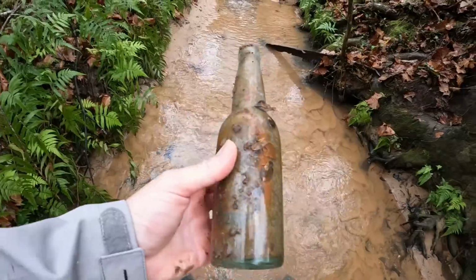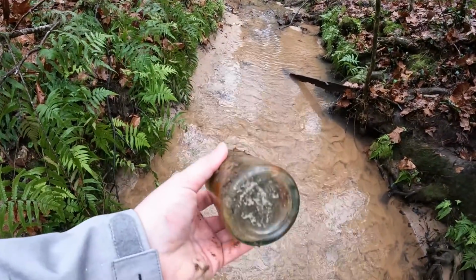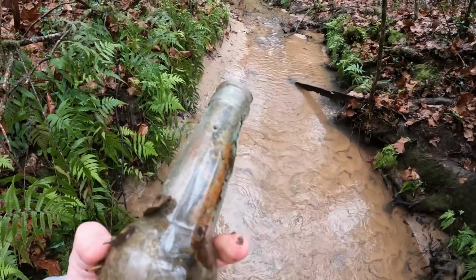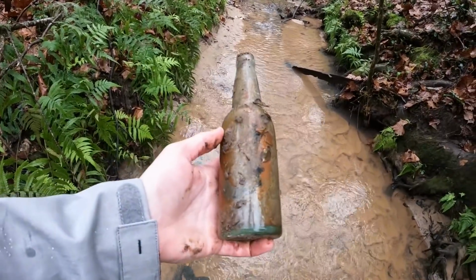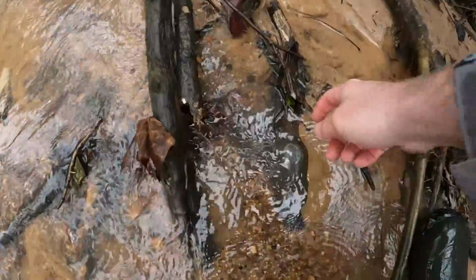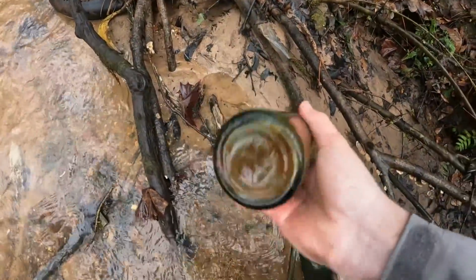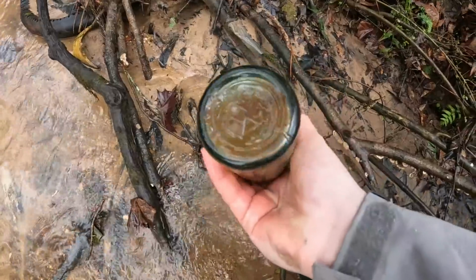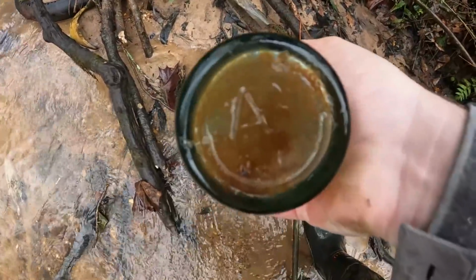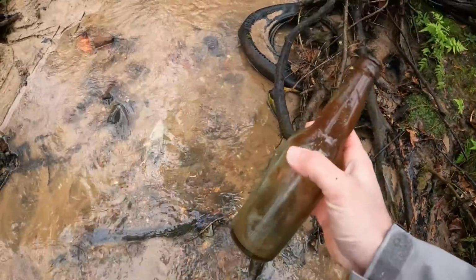So let's keep going. Just picked this one up. First older bottle really of the day. It's a nice older beer. It is machine made, but I would still say 1920s. And that's getting us on track to finding some good deco bottles. Got another old beer. Looks like it's going to be the same time frame. So that's an AB. Still on the right trail. I'm just waiting on the sodas to show up.